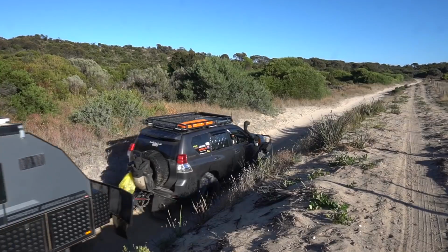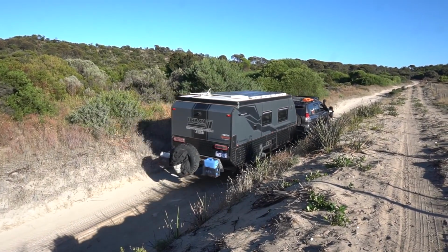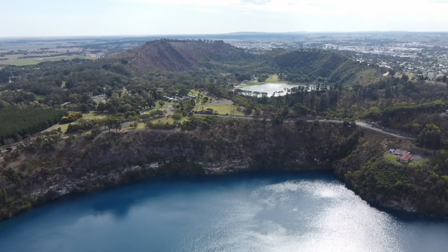Today we're going to look at Wikicamps and then also how we get mail delivered on the road. These are two of the most asked questions we get all the time. So if you're thinking about heading off on a big trip around Australia or even just a short camping trip in your local state, Wikicamps is definitely an app that you need to download. And if you're looking at travelling around Australia full time, then you will need to know how to get parcels delivered while you're on the road.